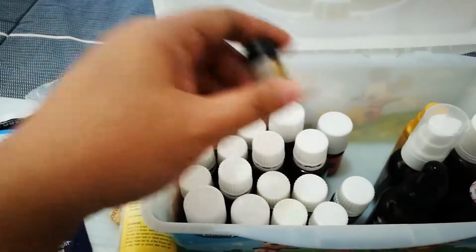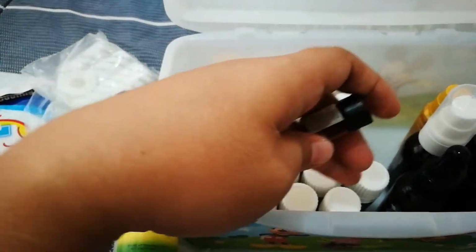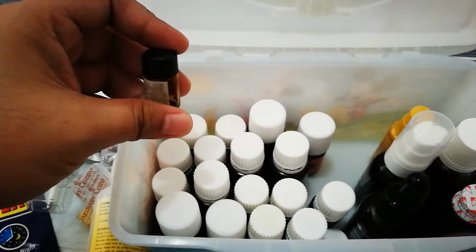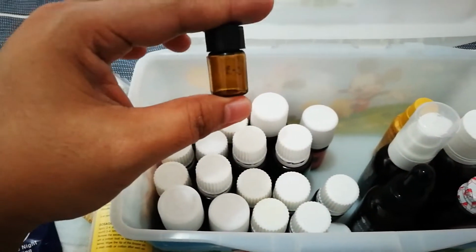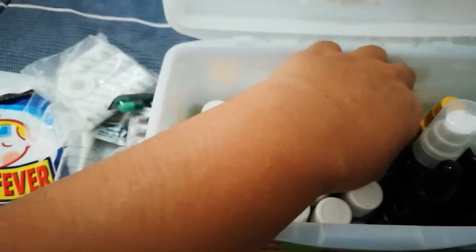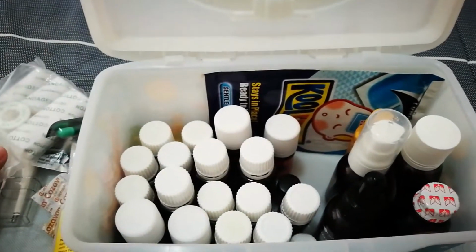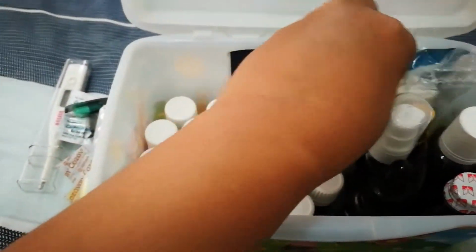I have this small bottle, so the bottles that you see here are a combination of my starter kit and the bottles that I have already ordered. The starter kit came with these small bottles. I think this is the only one I have left because I distributed some of the oils to some friends and families and stuff like that. So that's it. That's what's in my medicine box.